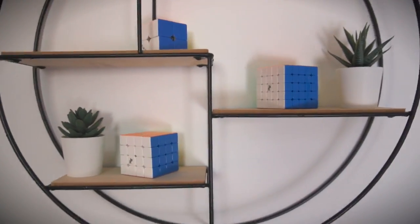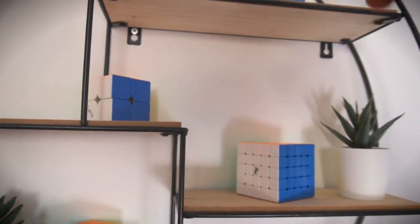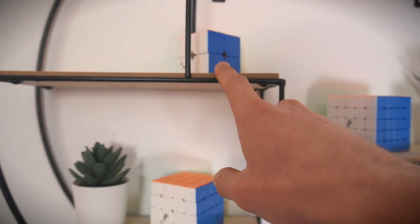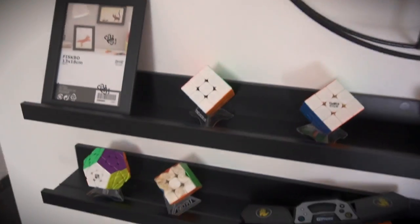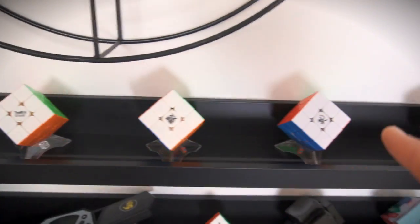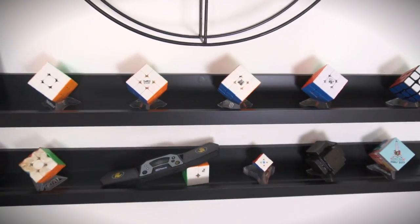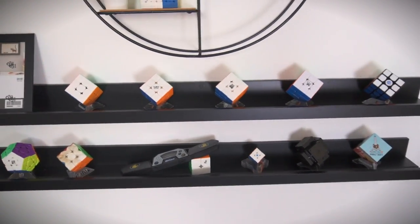I kind of like it a lot. So we have 4x4, 5FI, 6x6 MGC. You're doing a great job. 2x2 Volk 2M. And then right over here, these are basically all super cool 3x3s. I could just add all my cubes, but I thought it would be better to just keep it a bit cleaner and just have a few cubes.